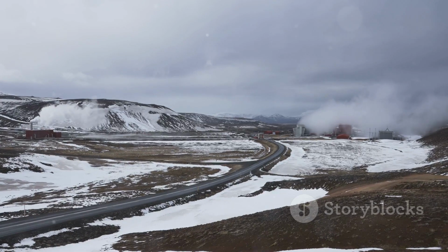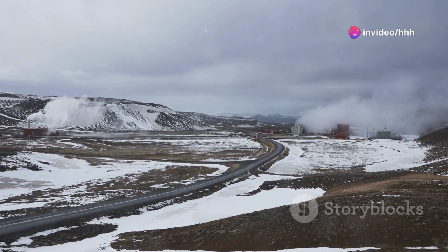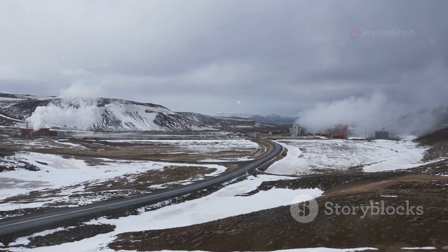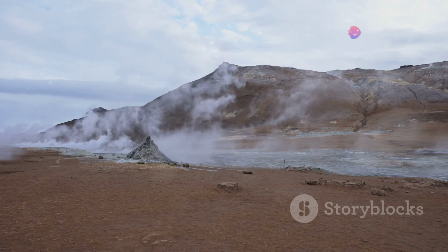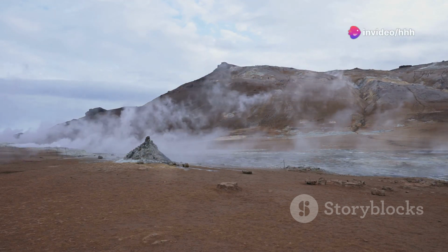The Earth's core is super hot. In fact, temperatures can reach up to 9,000 degrees Fahrenheit. This immense heat is a result of radioactive decay and residual heat from the planet's formation. This heat radiates outward, warming the Earth's crust. The closer you get to the core, the hotter it gets. But even at accessible depths, the temperature is high enough to be harnessed for energy.